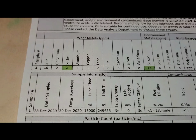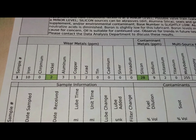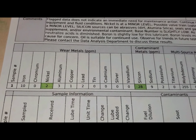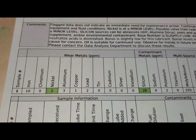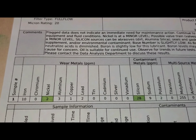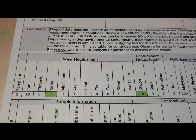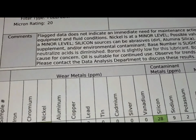So iron, let's take a look at the iron. 10 for 13,000 miles, lube time, 13,000 miles. 10 parts per million, that's excellent numbers, excellent. You're just not gonna find lower than this, the way this guy drives, with that many miles on a car, with any other oils. This is excellent for 10 parts per million.